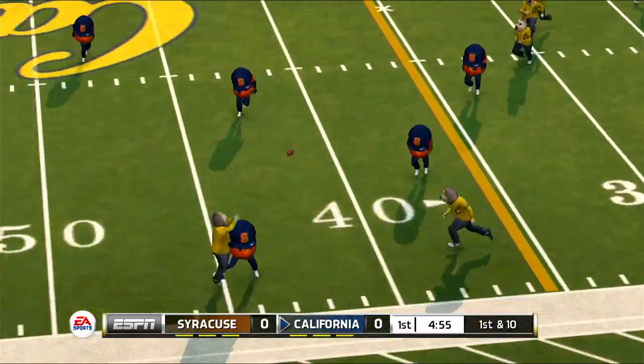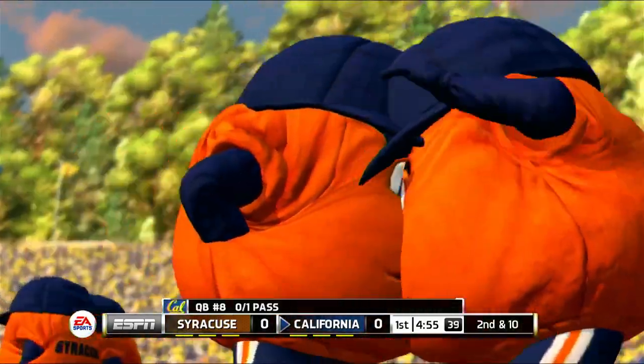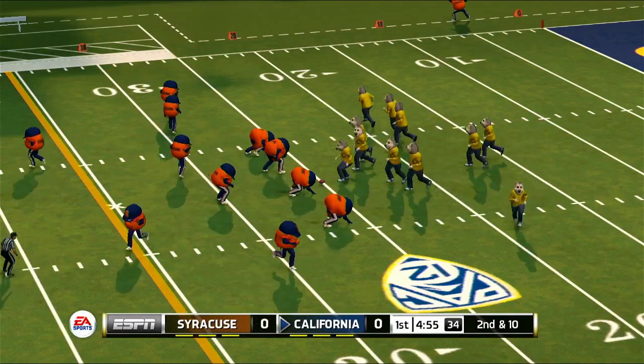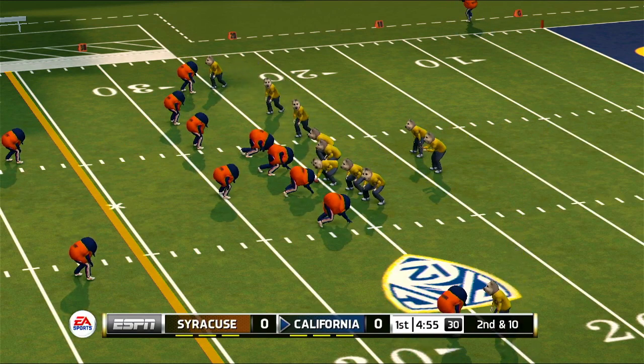Quick throw. And that one's fallen incomplete. Surprising to me that the secondary was in such good position. I thought the play call had them fooled at first, but a nice play by the D. From their own 25-yard line, second down.